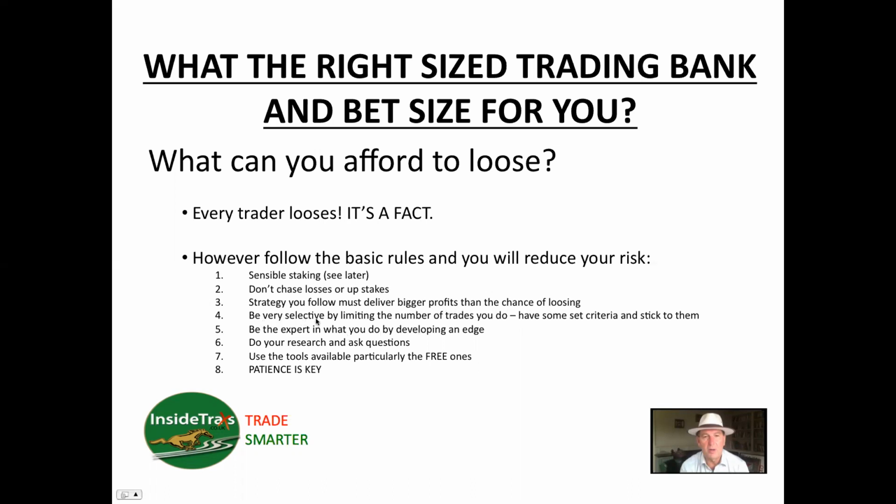Be very selective by limiting the number of trades you do. Have some set criteria. How do you go about your trading strategy? What works, what doesn't, and then stick to them. Don't go outside of them. Don't decide, oh, I like the look of this, quick, bung 50 quid on, and then just lose it like that. Be the expert in what you do by developing an edge.